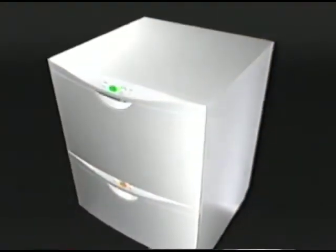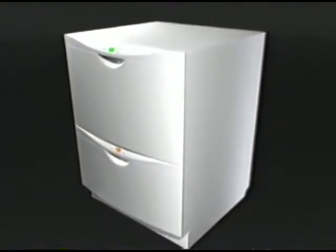Like almost everything else, the way your dishes are dried has been revolutionised. The DishDrawer uses a unique and highly energy efficient fan which eliminates condensation.